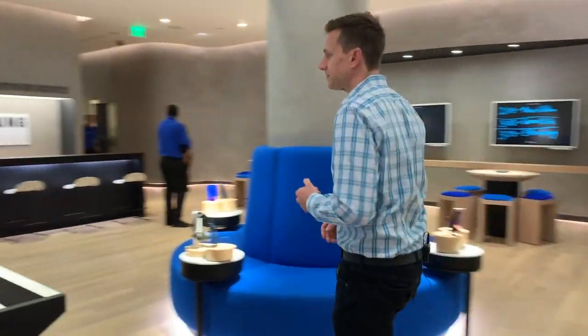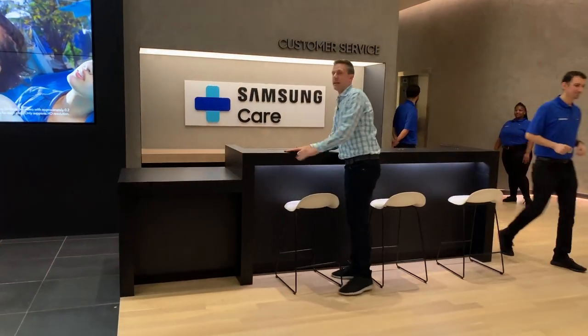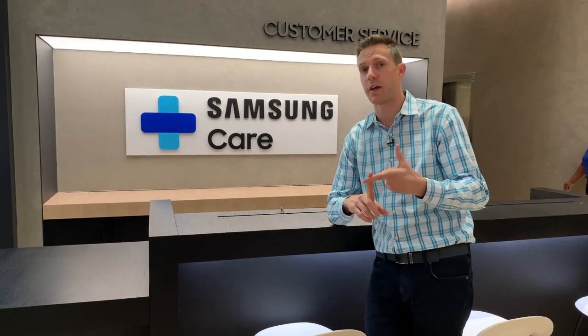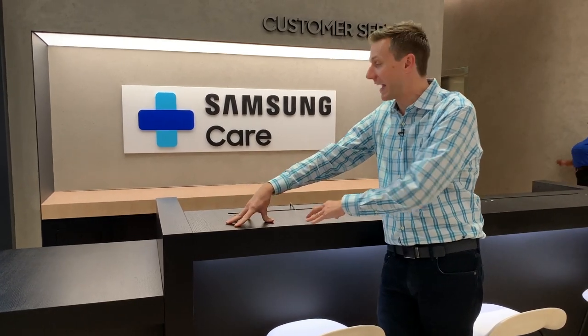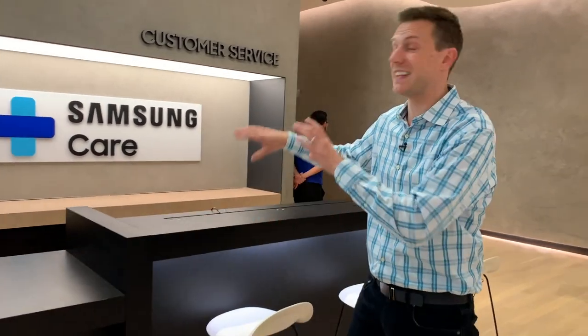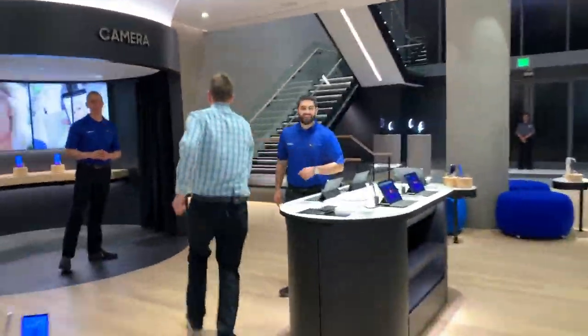Come on back here. This is Samsung Care. So imagine you've got a broken screen, you need help with your email, you've got a question about how an app works or how the S Pen works, you can now come to a place where someone will help you and they can even do screen repairs on site. And if you have another problem too, they can figure that out. They may have to send it out, who knows. But they can do a lot of stuff right here. That's the first time where you can go to an official Samsung place and get that kind of service done. Let me bring you upstairs, come on. Let's go.